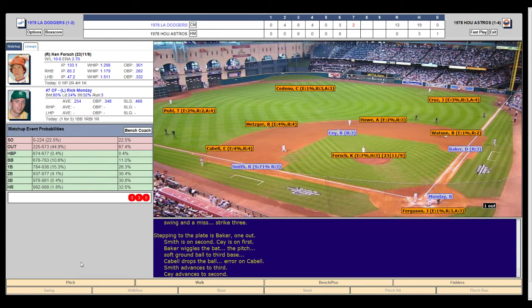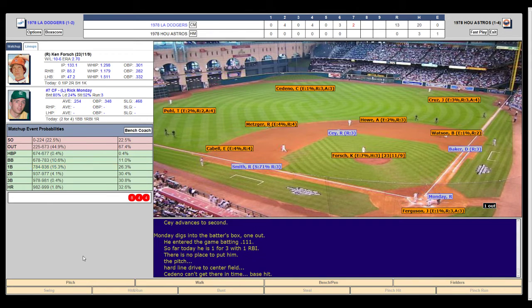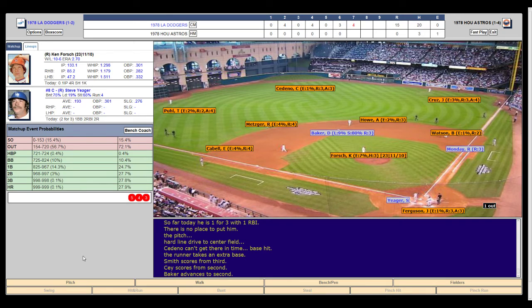Oh boy, bases loaded. Rick Monday steps to the plate. 1 out. Here's the pitch from Forsch. No place to put Monday. 13-0 lead for the Dodgers. That's a single to center field. That's another run scored. And then Say comes around from second base. It's now 15-0. Runners at first and second. The Dodgers now have 20 hits. Houston will now need 2 touchdowns and 1 2-point conversion. Or 2 2-point conversions, excuse me.